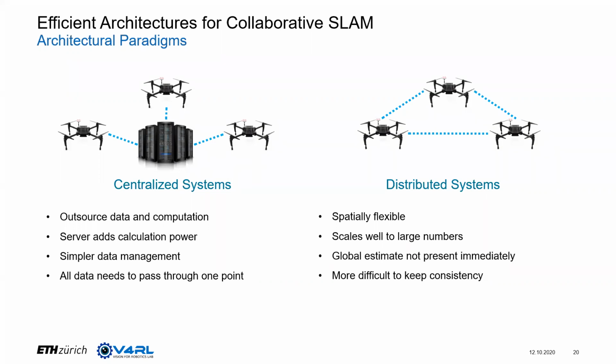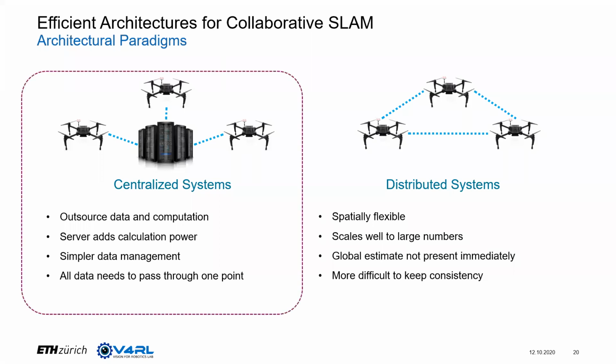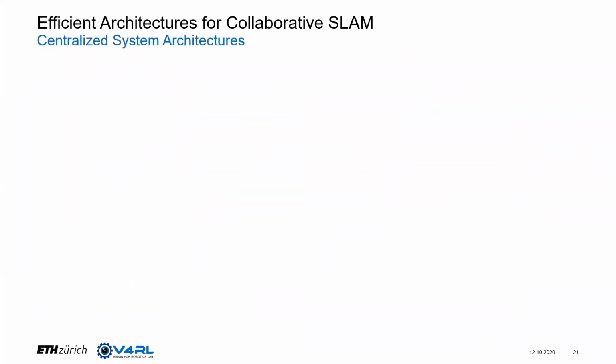So if we think about our team of robots and the applications, let's say industrial inspection, it's probably desirable to have a global estimate available directly, and also the idea to outsource computational load is very interesting to achieve a higher accuracy, for example, in the system. So for our architecture now, we will go for a centralized approach, or look a bit more into detail into centralized approaches. Of course, this is already present in literature.